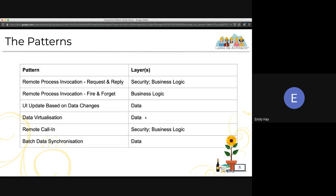Data virtualization, again, that's on the data layer. From what I understand, data virtualization is about displaying data from a third-party system within Salesforce without that user having to actually go into that third-party system. So think Salesforce Connect and external objects and having that external data source. That's where you can map in data from another system as and when you need it, and bring that across regularly so it's visible and it's actionable within Salesforce.